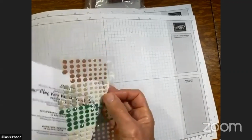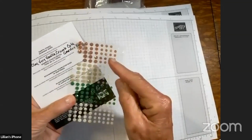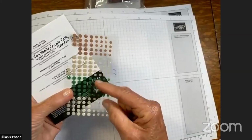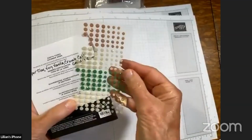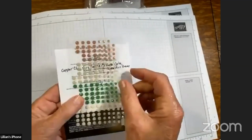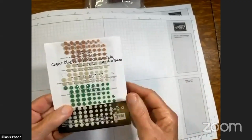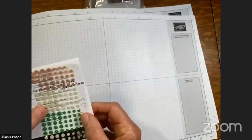The embellishments are called the Earth Tones Shimmer Gems. So it's copper clay, very vanilla, crumb cake, and garden green. And of course, you can always color them whatever you want. And you might be saying, where did I find the names of them? If you go online and click on the item, you get a far more detailed description, and that's where you can find the words.